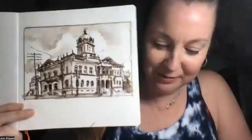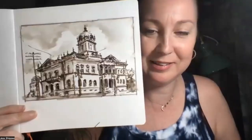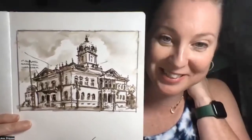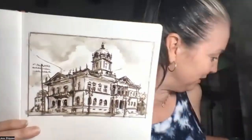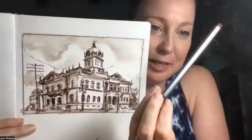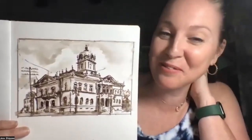Great. I started in with this thing, like a brown brush pen. I was trying to plot, and then I lost all my detail when I got it wet. So then I went back in with this guy, which I also love. If you couldn't tell, I love things that bleed. If they bleed, they're my favorite. They do a lot of the work for me.